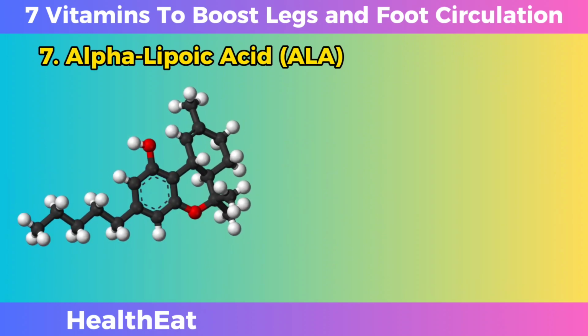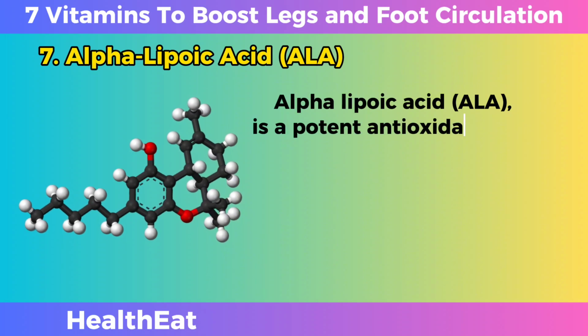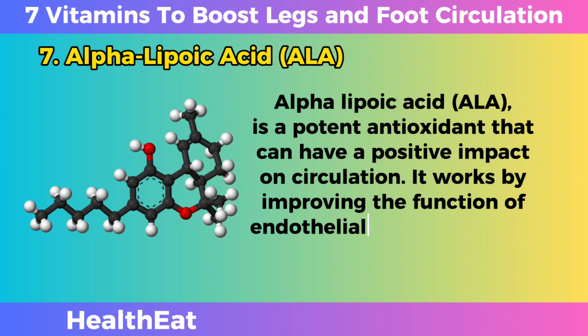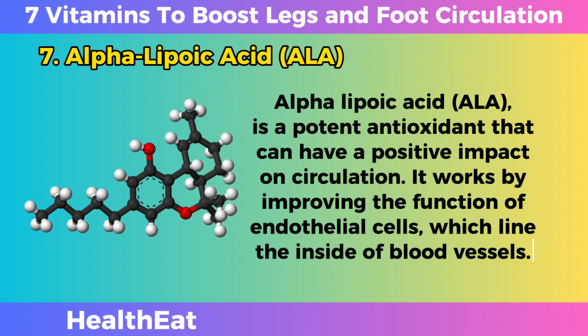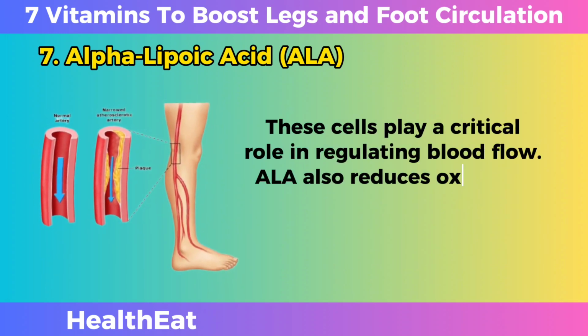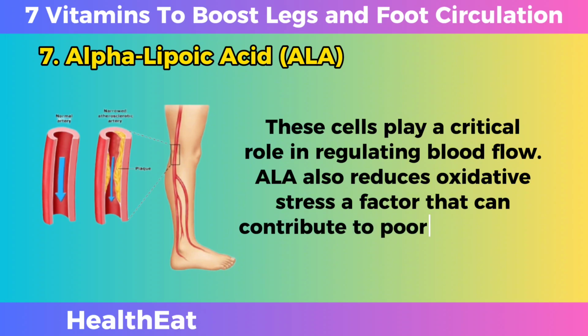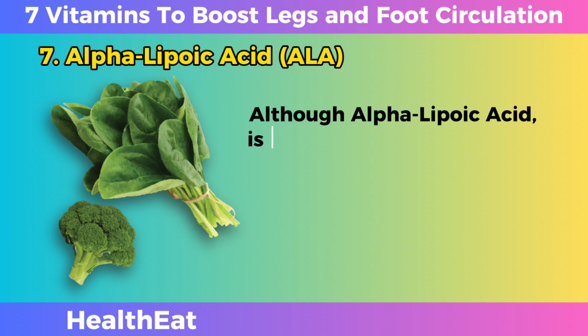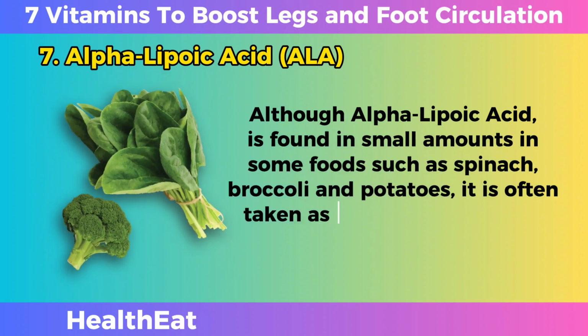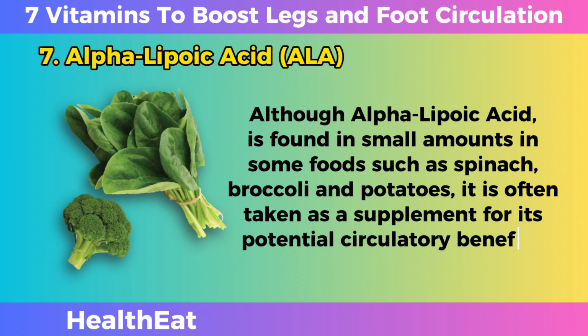Alpha-lipoic acid, ALA. Alpha-lipoic acid, ALA, is a potent antioxidant that can have a positive impact on circulation. It works by improving the function of endothelial cells, which line the inside of blood vessels. These cells play a critical role in regulating blood flow. ALA also reduces oxidative stress, a factor that can contribute to poor circulation. Although alpha-lipoic acid is found in small amounts in some foods such as spinach, broccoli and potatoes, it is often taken as a supplement for its potential circulatory benefits.